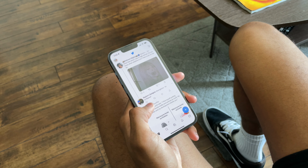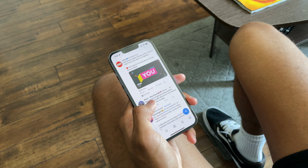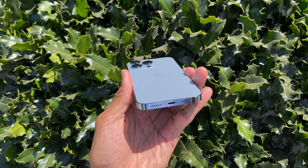Even after 8 months, the 13 Pro was able to keep up with the consistency, not only within the display, but also within the software. Now the next thing that I want to look at when it came to the 13 Pro was the battery. Now the iPhone 13 Pro has a 3000 milliamp hour battery that I will say held up really well when compared to other smartphones in the market.